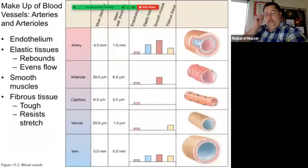This diagram here represents the different blood vessels. You can see the arteries are made up of a lot of connective tissue and elastic tissue and smooth muscles in comparison to the other tissues. Looking at the top one, you see the arteries, very thick, lots of elastic materials, blows up like a balloon.